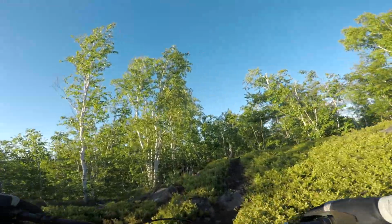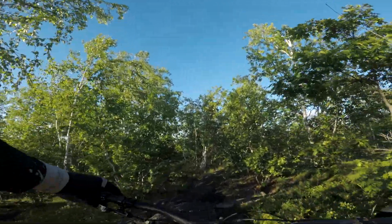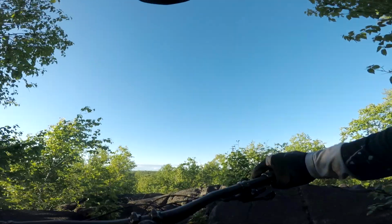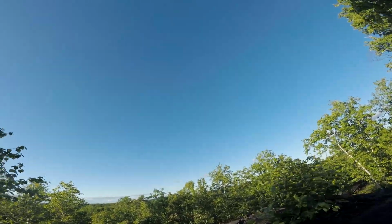I'm pretty happy with that. Didn't get it the first try, but I got it eventually. I gotta actually bother to ride this trail.